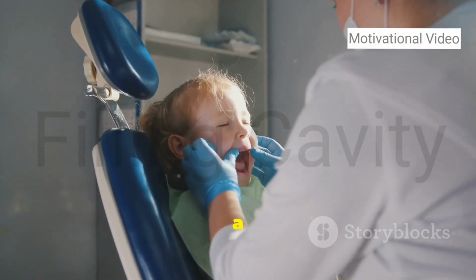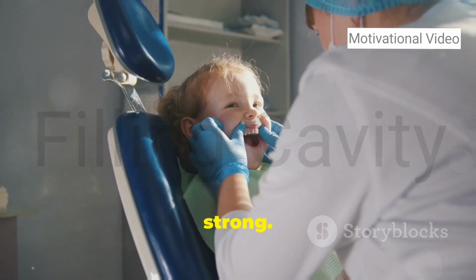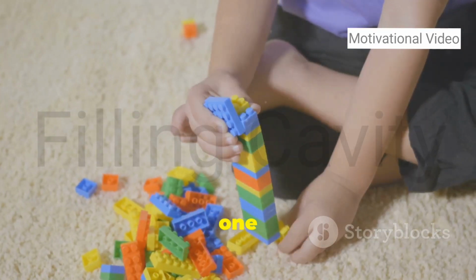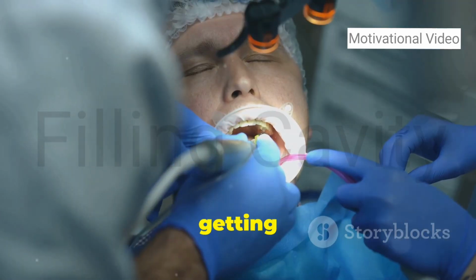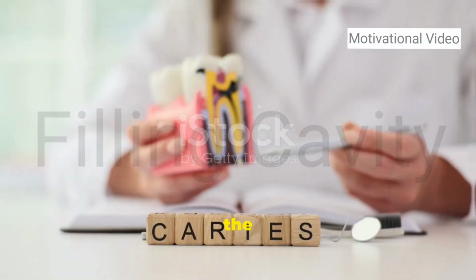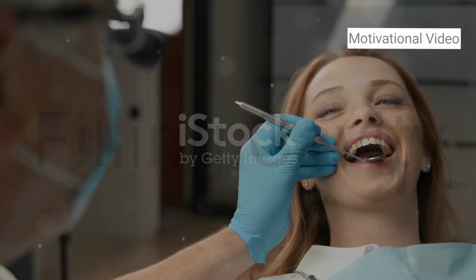Visiting the dentist might seem a little scary, but it's just like visiting a friend who helps keep our teeth healthy and strong. Think of it like this. If you were building a tower with blocks and one block had a crack, you'd want to fix it before the whole tower falls, right? That's what getting a filling is like, fixing the crack in our tooth before it gets bigger. In the following sections, we will walk through each step of getting a cavity filled.